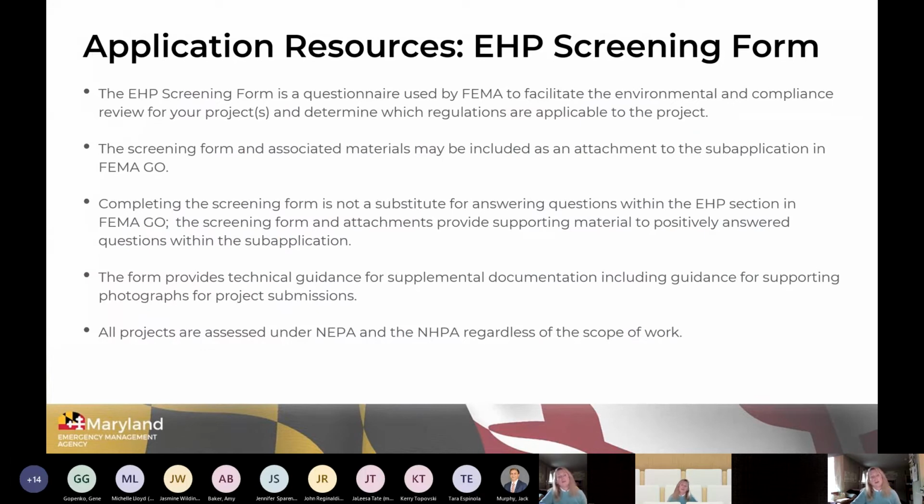So the EHP screening form is a questionnaire used by FEMA to facilitate the environmental and compliance review for your projects and to determine which regulations are applicable to the project. The screening form and associated materials may be included as an attachment to the sub-application in FEMA Go. And again, it's not required, but it's strongly encouraged to complete it.